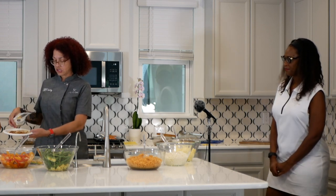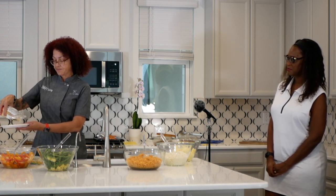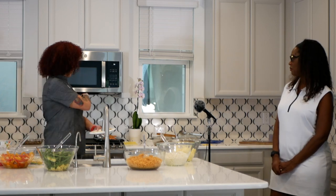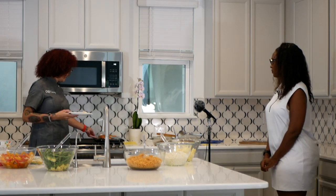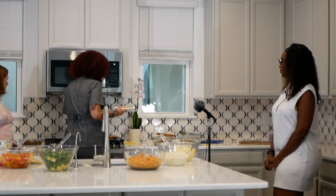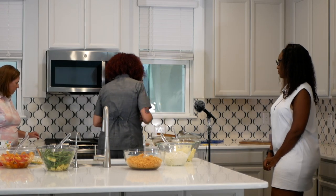So then we have the cheese. Then for the quesadilla, we will put more cheese on it. Right? And then all you have to do is butter on the pan. So we could even get one going so you see how easy it is. You just turn this on here. It's not my stove, but I'm going to see.